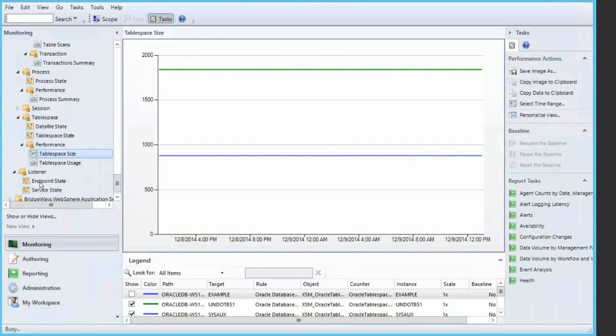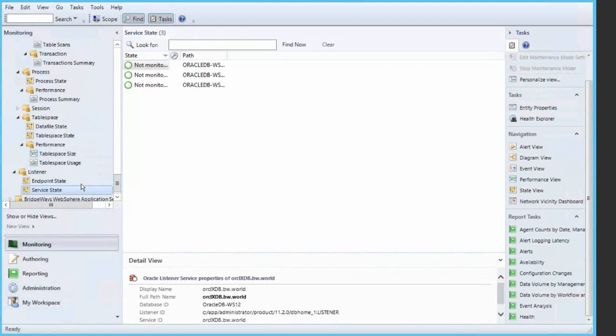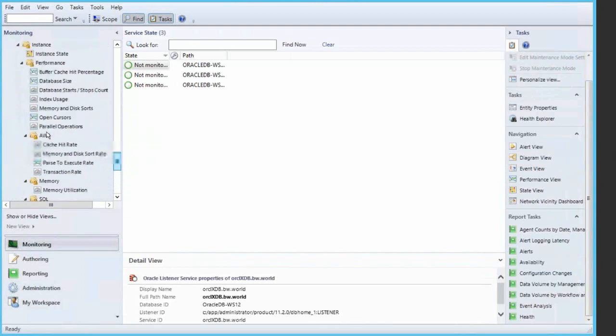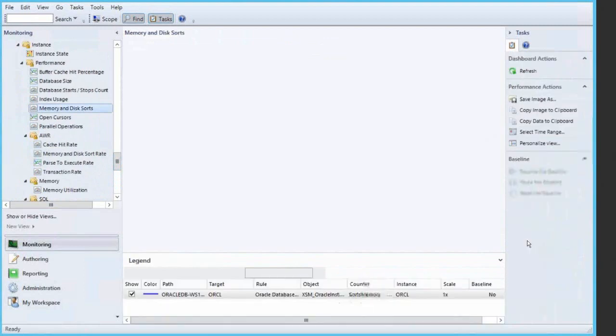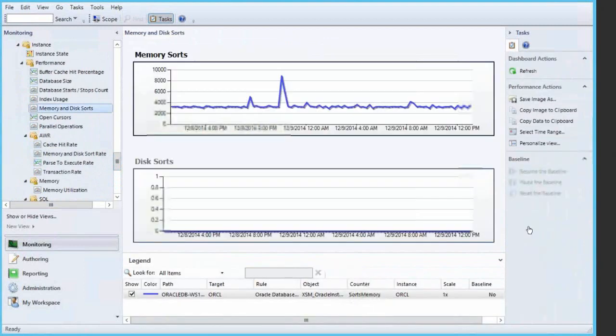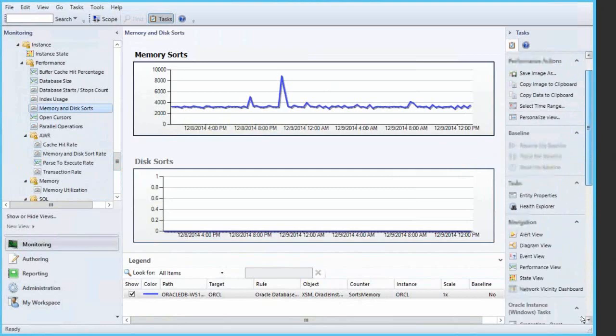And we also zero in on the listeners. In this view here, you're seeing a single instance, or perhaps many independent instances that are in a non-RAC environment. We also provide a RAC environment, and I'll show you that shortly. One of the things as you maneuver through the pane on the left of your view window, there's another area called Tasks on the right, and each section is context sensitive. The tasks are context sensitive, so you can run various tasks in here.